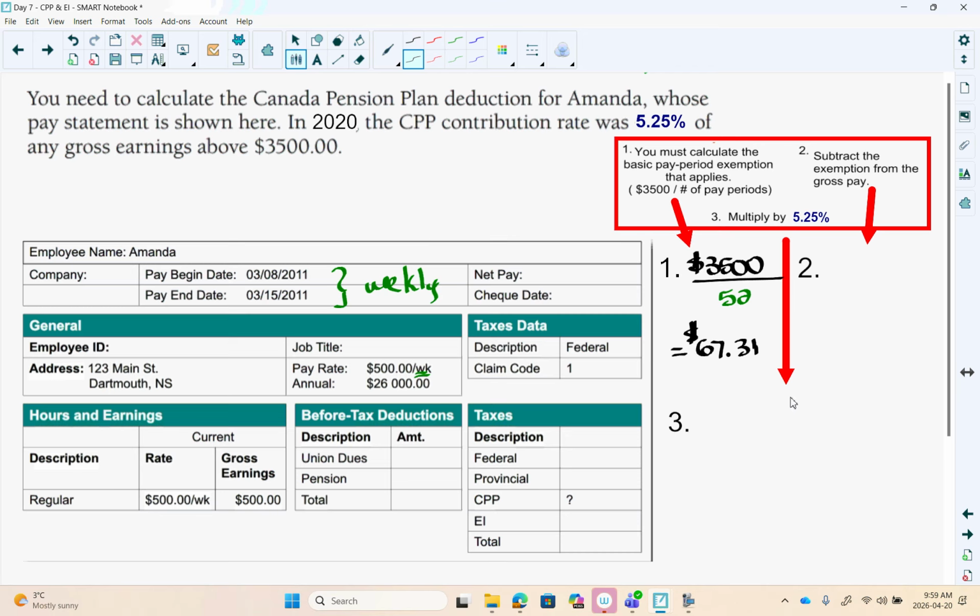Now, what does it say to do from step 2? It says to subtract the exemption, so that's this number right here, from the gross pay. What's your gross pay? How much does she earn a week? Right here. Here's the gross earnings right here. It's $500. And what am I going to do? Subtract what? This answer right here, $67.31. And when I do that, that's going to leave 69 cents. And I'd have 432. So 500 minus 67.31, 432.69.